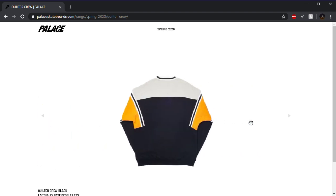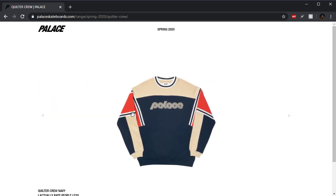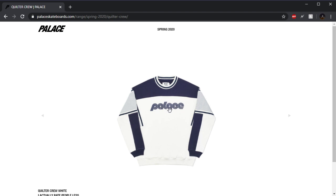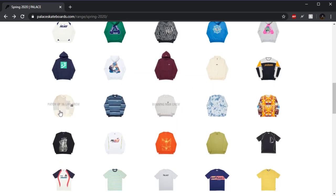The Quilter Crew. I always thought it'd be kind of cool to make something like this, where it's called the quilter because you might be able to see this red panel is actually a quilted material where it's stitched. You've got that quilt pattern on it, which I think is cool. Colorways are interesting, and the font of the text on the front I'm not crazy about, but I think it's a cool idea or attempt, at least. I can respect that.